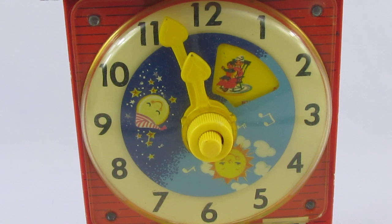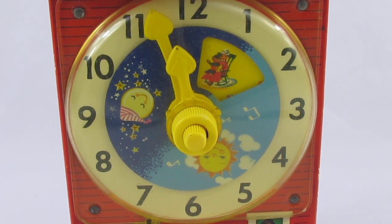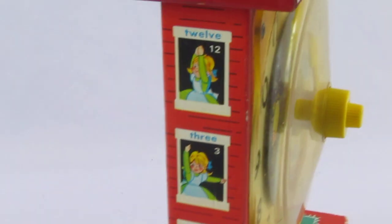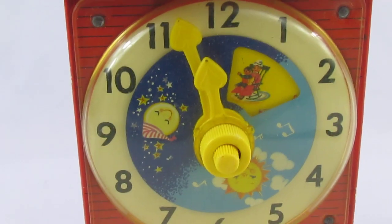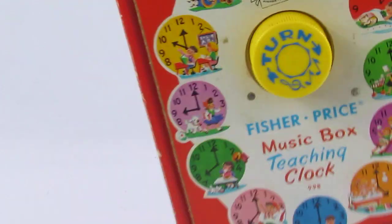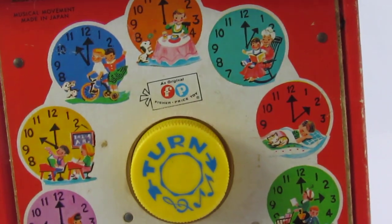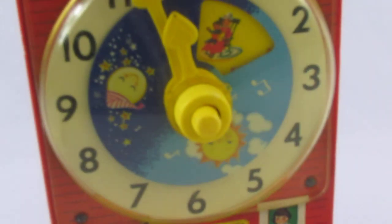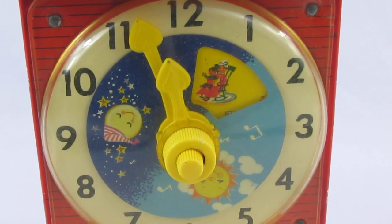And it stopped. Well, I hope you guys really enjoyed the video. These clocks in this condition, so this is a pretty good condition, usually sell for around the $20 range all over the place. They're not that difficult to find, and they still make great toys, even if they're, you know, over 40 years old.